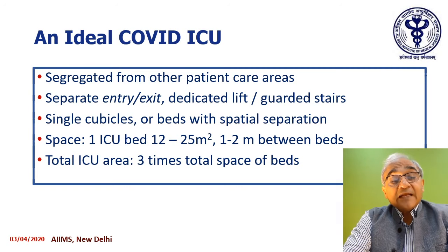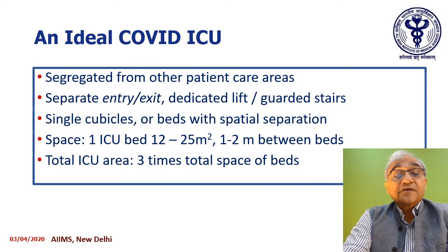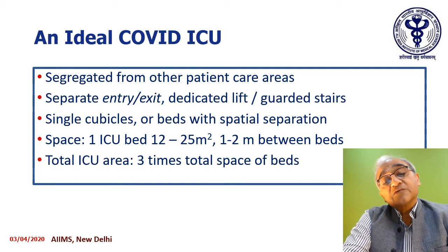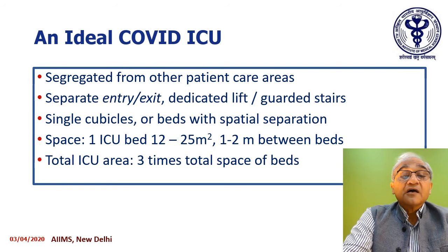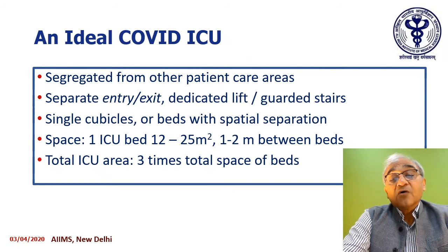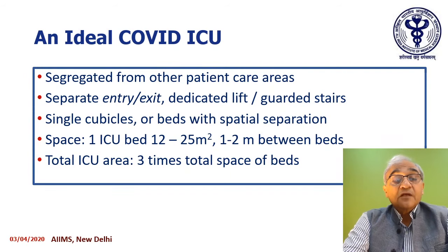A separate entry and exit is important because once a healthcare worker enters the ICU, after putting on all the protective gear, he should leave the ICU by a different way, so that there is no mixing up of the patients and the healthcare workers who are coming and going. Ideally speaking, such ICUs should have cubicles where single patients could be housed, or they could be beds with a special separation.